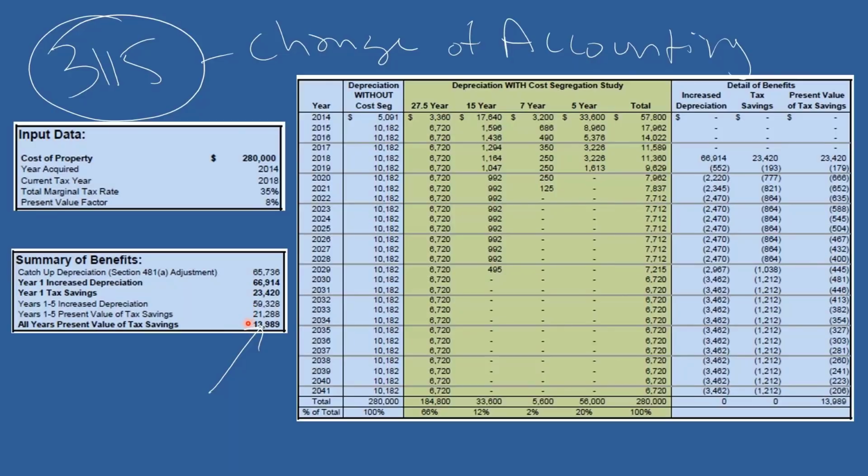So in this case, how much was that cost seg on these guys? About $2,700? $2,750, yeah. Right. So these guys, for $2,700, they netted out tangible benefit in their pocket of 13,000, almost 14 grand. Plus, they had use of the extra money, that extra 10 grand, for God knows how many years. You can actually see the breakdown over here.